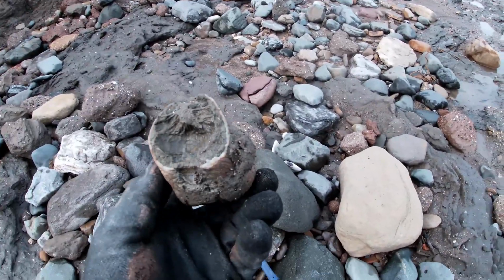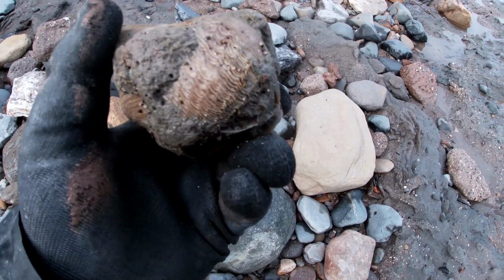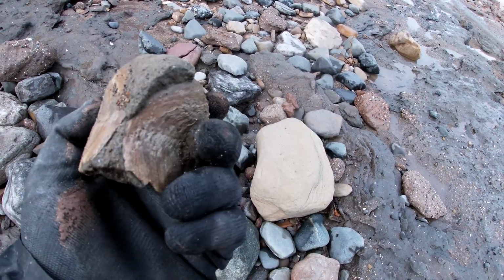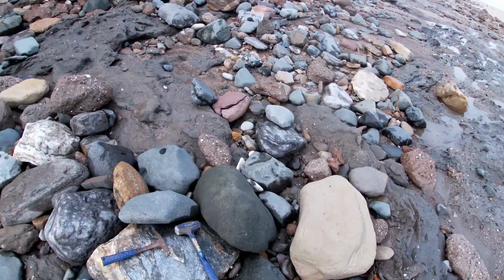So this is something a bit different. It's a shame it's broke, but it's a bivalve, but it's quite worn, so it's showing you all the structures inside the shell. That'll look well nice cleaned up. Yeah, I'm happy with that. That's something different.